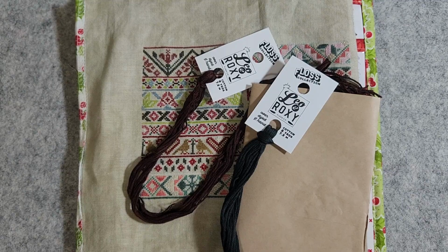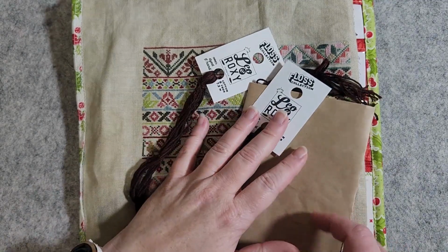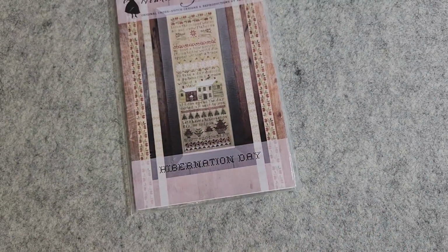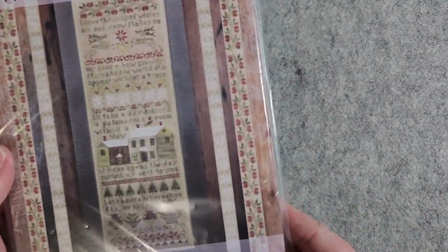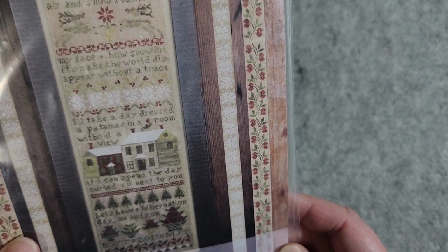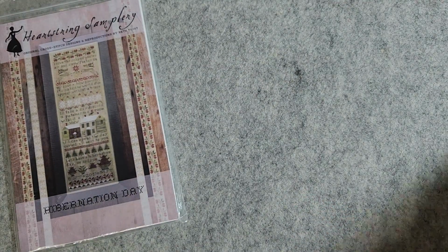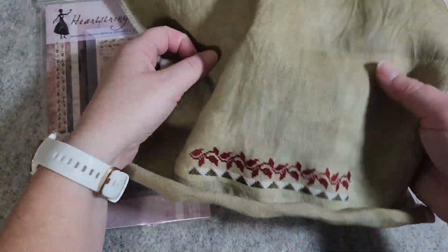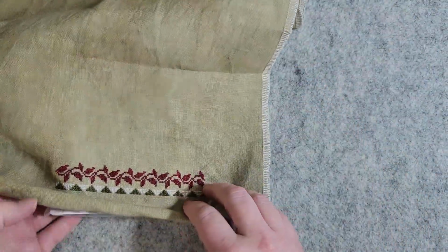All right, so what other than the countdown Sal has kept me up? I started Hibernation Day by Heartstring Samplery yesterday. Technically, I started Thursday for just a little bit of stitches, but it wasn't like a true start. I just kind of got, sorry about the camera. I just kind of got going on it.